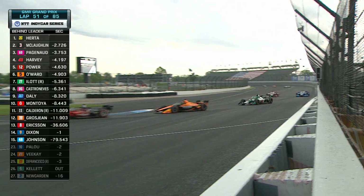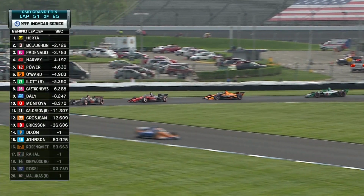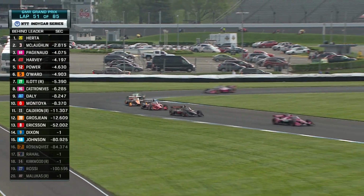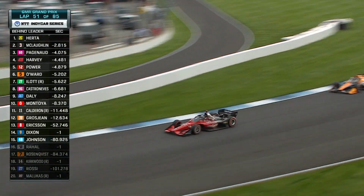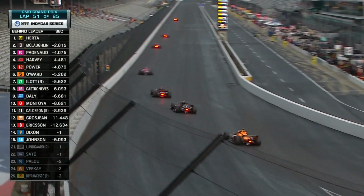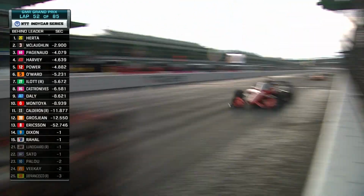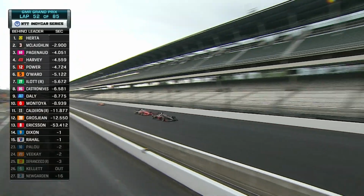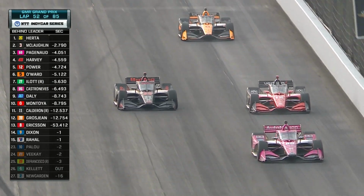I'll tell you what, I've seen today is a lot of drivers are demonstrating to Romain Grosjean, hey, you race us hard, we're coming right back and going to show you how it's done. And I think Grosjean has fallen to the bad side of so many guys today. They're just not leaving him any room. And at the same time, you've got Jack Harvey, who's just hyper motivated to get on the podium here, but big pressure coming from Will Power, the five-time winner here at Indianapolis.